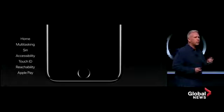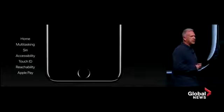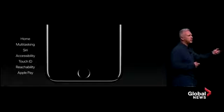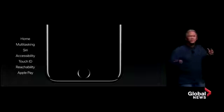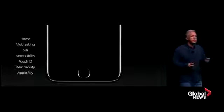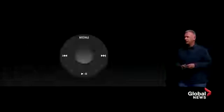You can put your finger on it and read your fingerprint with Touch ID. You can double-tap it to bring the screen down in reachability. And of course, hold it near a terminal to pay with Apple Pay. It does so many things for us. And we've completely redesigned it to make it more responsive, more reliable, and even customizable in iPhone 7.